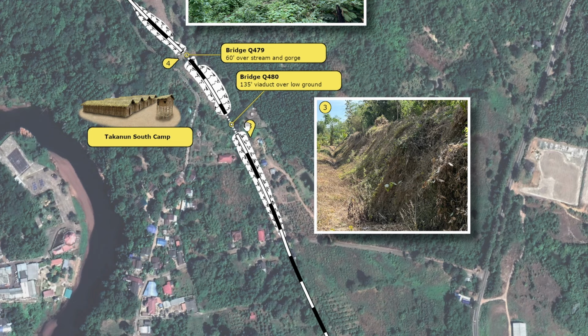The Bridge Q480 is listed in the DIR as a 135-foot viaduct over low ground. If you are new to the channel, I explained the Q numbers and DIR in another video called the Tonchan Bridges. You may want to have a look at that one if you haven't done so already. At this point, I must say another big thank you to Stefan Zing, who was extremely helpful in identifying the bridge locations through the Takanun area.